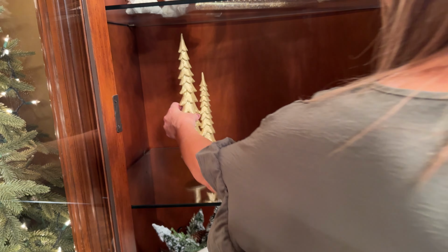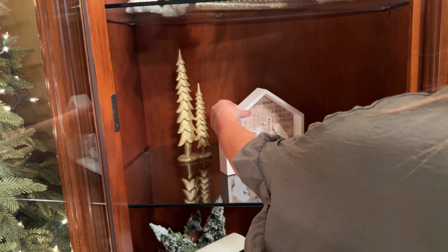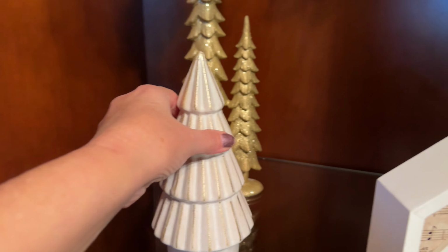To the last shelf, I'm adding a variety of gold and white trees. And then I found this cute nativity little manger set last year from Hobby Lobby. It has the lyrics of Joy to the World. And then I'm just placing a little gold deer, and then we're all done styling the shelves.